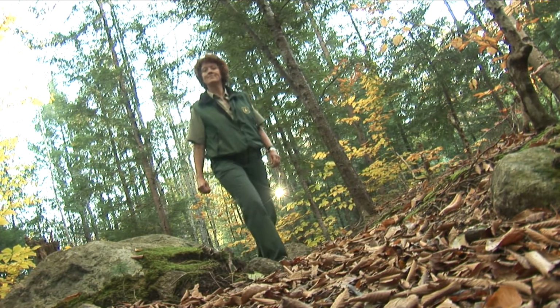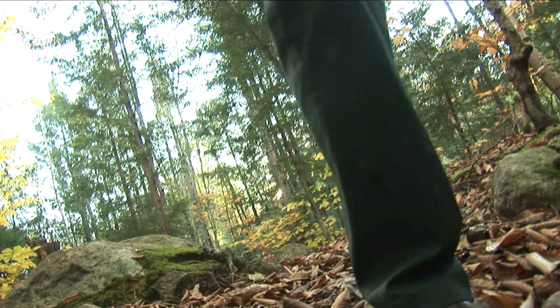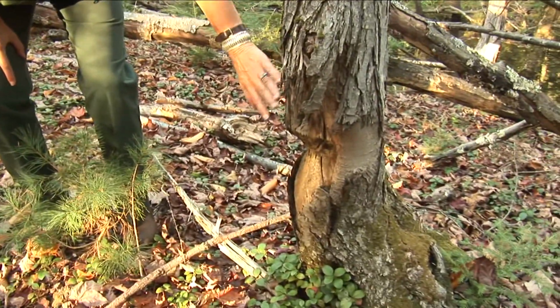Take a look at the scene around you here. There are many fascinating stories happening right here in front of your eyes. To discover them, you just need to see the forest through the eyes of a naturalist. Come with me. Let's take this for example. What do you think caused this? The answer is coming up shortly.